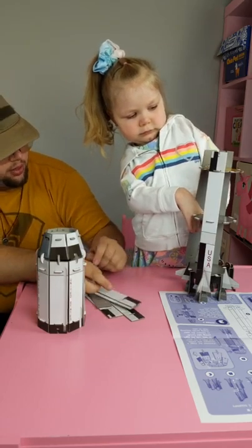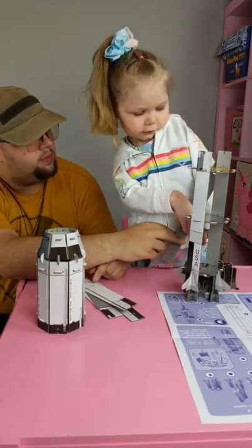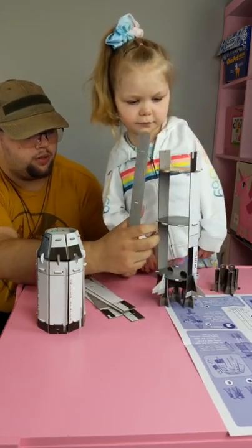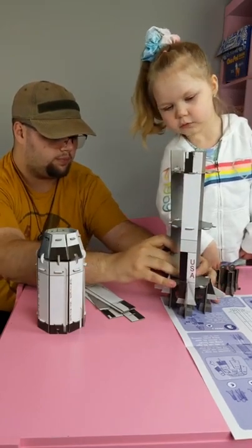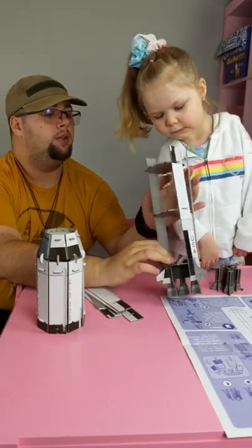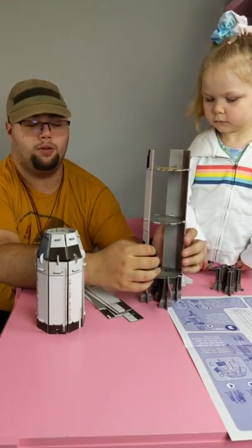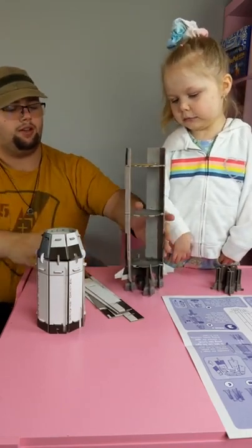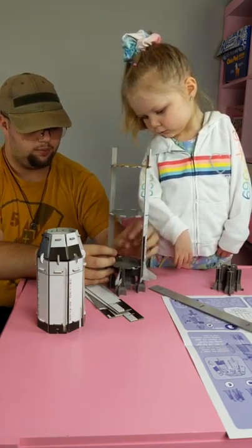Is that the right number lined up? Yep. Or letter? C1? On the bottom? Wait, no, it's E5. Let me see. C3, so that would go actually right here. Oh. Here, I'll get the bottom one on for you. Then why does it say E5? Well, that's E... Oh. I might have goofed early on. Uh-oh. I think that's a take apart and redo? It looks like it's the bottom piece, so that's actually really easy. Well, that's good.